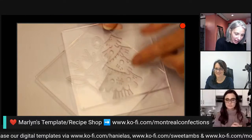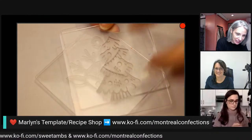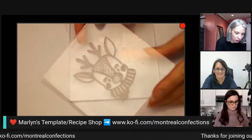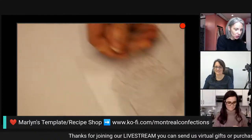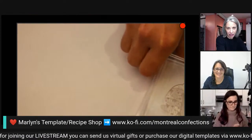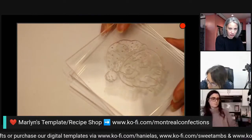They laser etch the design, and there are different depths. For example, the ornaments are the deepest part of the design, and then here we have a little reindeer, and then ho, ho, ho. I have four here today, and then Santa. I used the Halloween ones on Tuesday to make cookies. I pressed the dough in. I did not experiment with cookie dough with these Christmas versions.